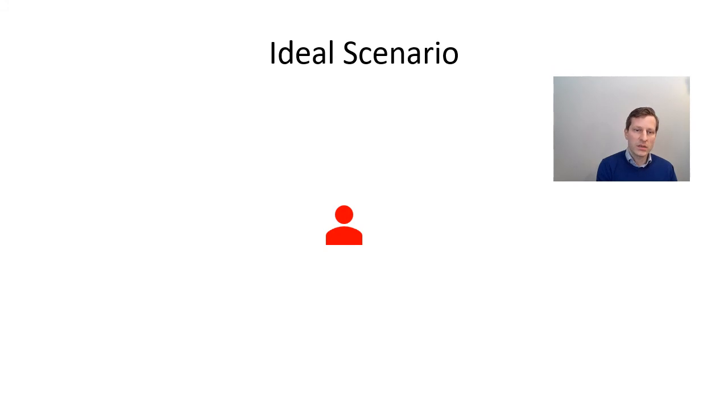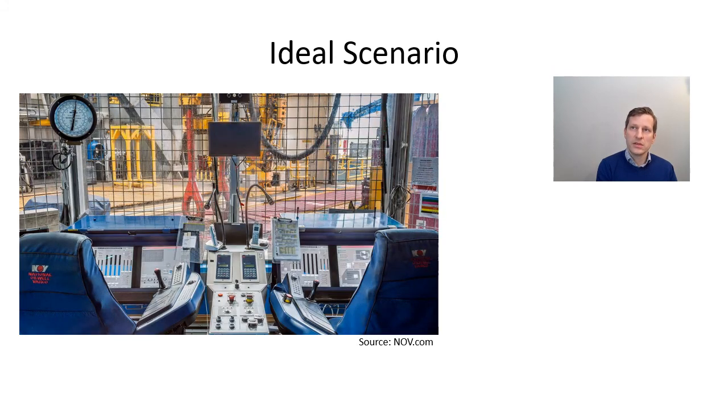And one could argue that digital presence could be substituted with a very smart algorithm which would provide whole condition monitoring advice in real time based on the data which is available at the rig site, in real time at the rig site.